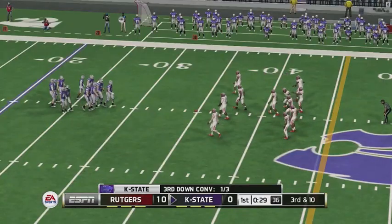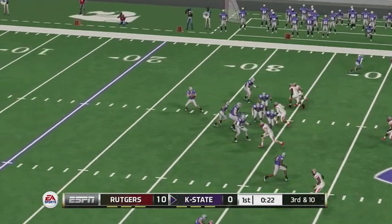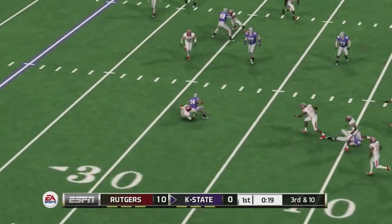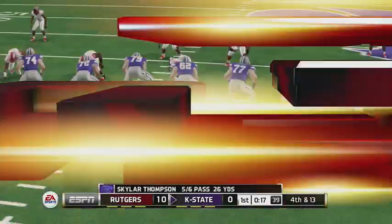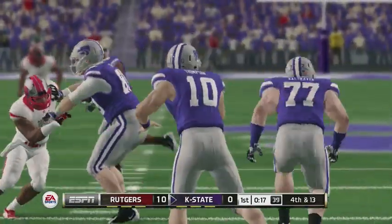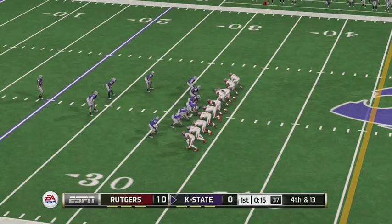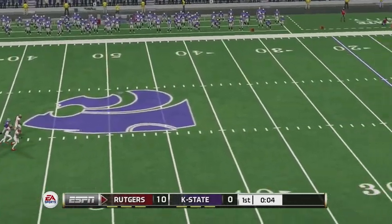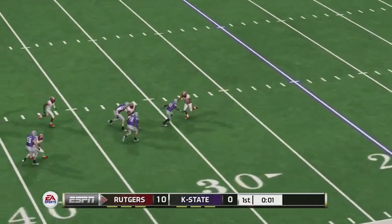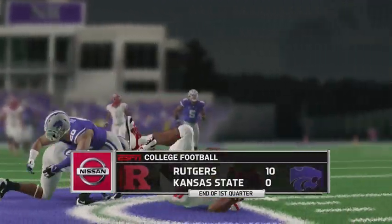And here's another third down. Quick pass. He tackles him for a loss. Loss of 3 yards on the play. That'll bring up fourth and 13. The defense has everybody on the line. I think they're going to come after this one. He punts it away, and it's a great kick. And he's hammered down. We're through one quarter. The Scarlet Knights with a 10-point lead.